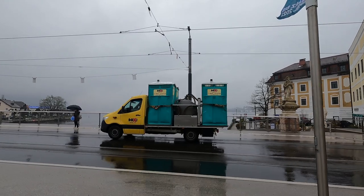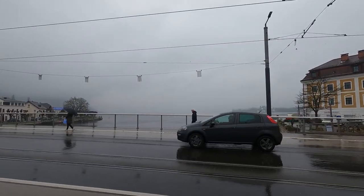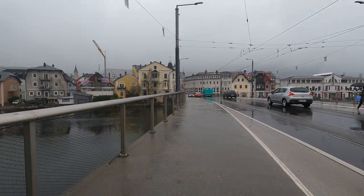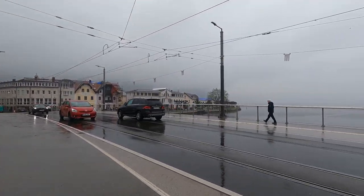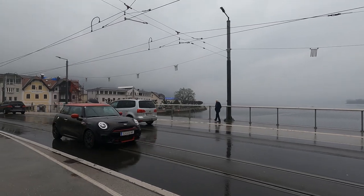So we are looking for a place which is somewhere in the Bahnhofstrasse. I think we're going on the wrong road. It will be somewhere there. Maybe that is that building. Let me walk anyway. Nothing better than walking in the rain.